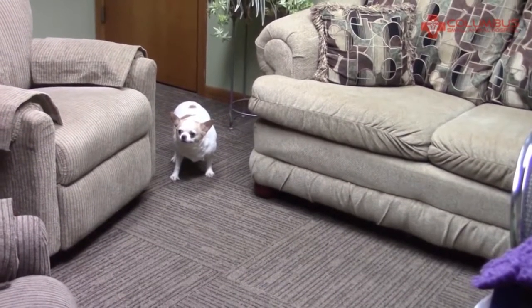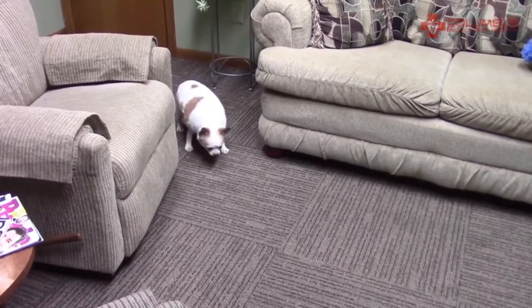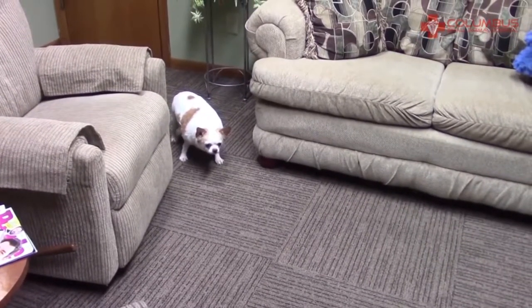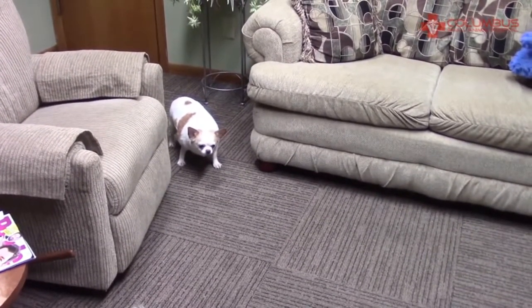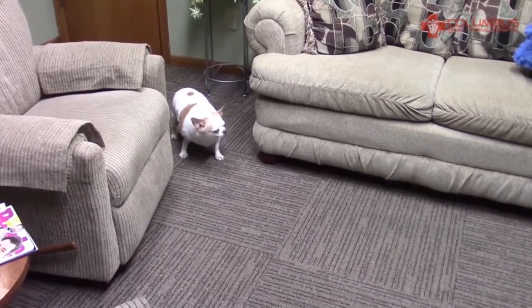So now we're 2 weeks out from when Jasper came to see us with this problem, and you can see he can stand totally on his own, and he's trying to take a step. Can I take a step? I'm going to try. We'll see what happens here. He's thinking it over.